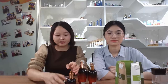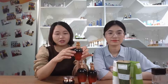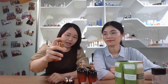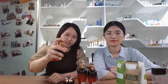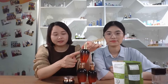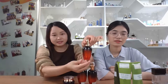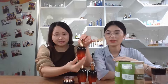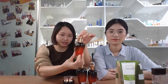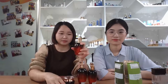And the bottle comes with a lotion pump. The lotion pump is a golden color. It looks very luxurious and beautiful. When I press the lotion pump, it is very smooth. It is very high quality. And you can see the design of the bottle is very unique, not the common round shape, with special designs on the surface. Very unique in shape, like flowers. This one is the small one.